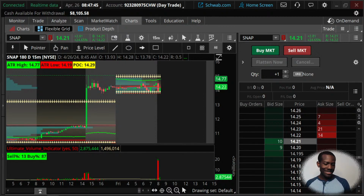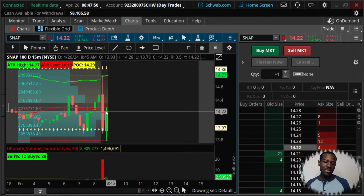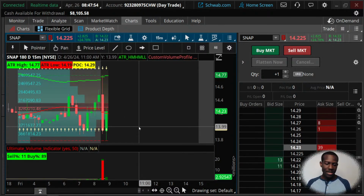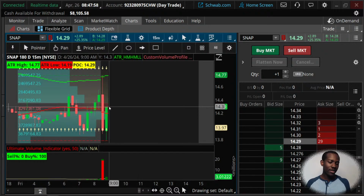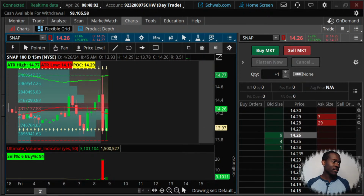Snap coming back and testing that ATR low on the next candle, but it's got to close this candle above these levels. Maybe it could continue consolidation in between here, but coming up to that point of control, we'll see what kind of action happens in the next couple of minutes.